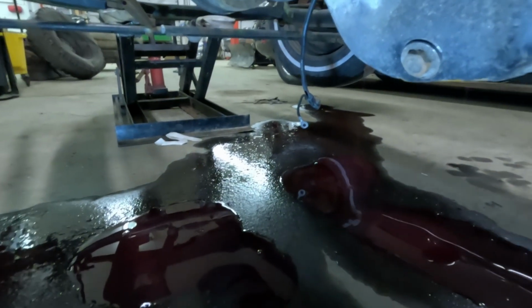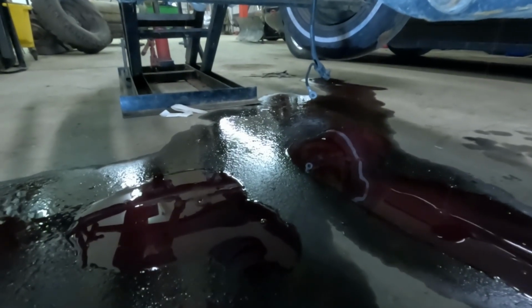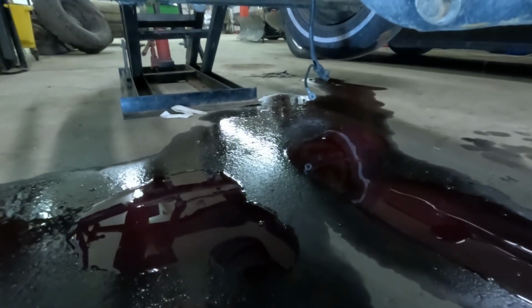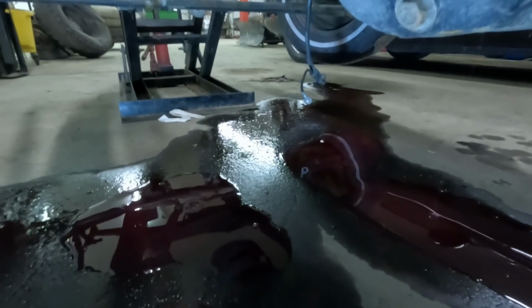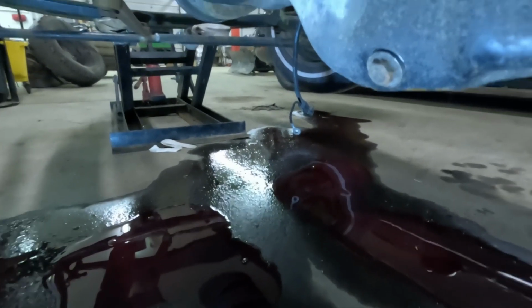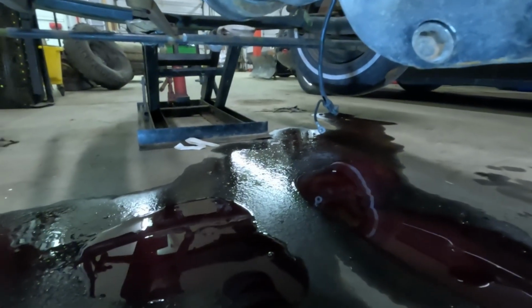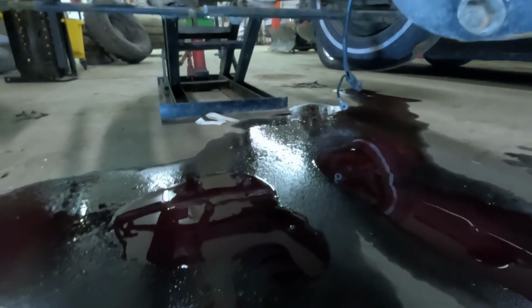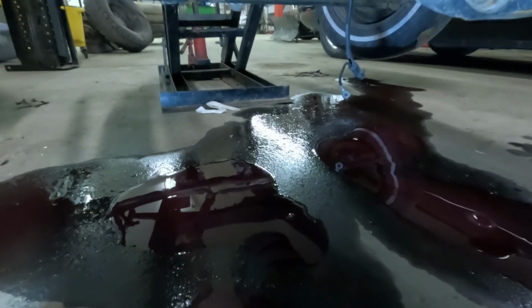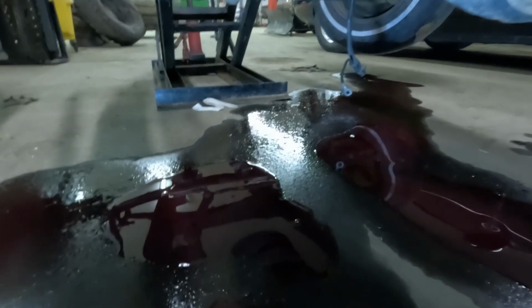I think at this point, it's moving free enough. I'm gonna put a breaker bar on that damper and see if I can get it to rock back and forth. We're not gonna have as much leverage there, but as far as ease of rotation, it's going to be a lot easier than tooth by tooth on this flywheel. So let me get set up there. I'll be back with you here in a minute.